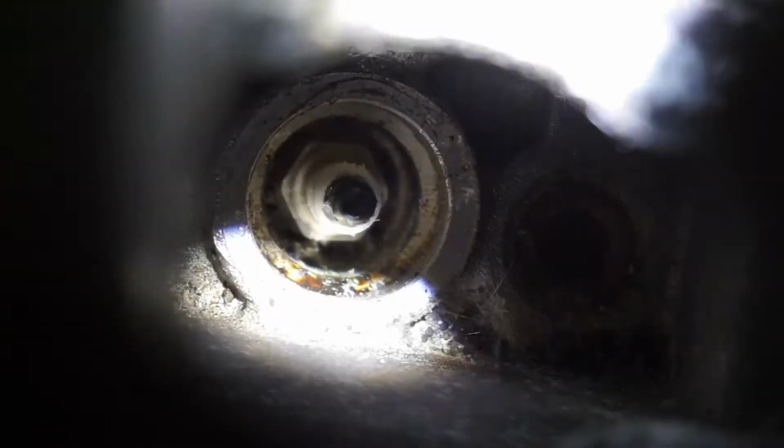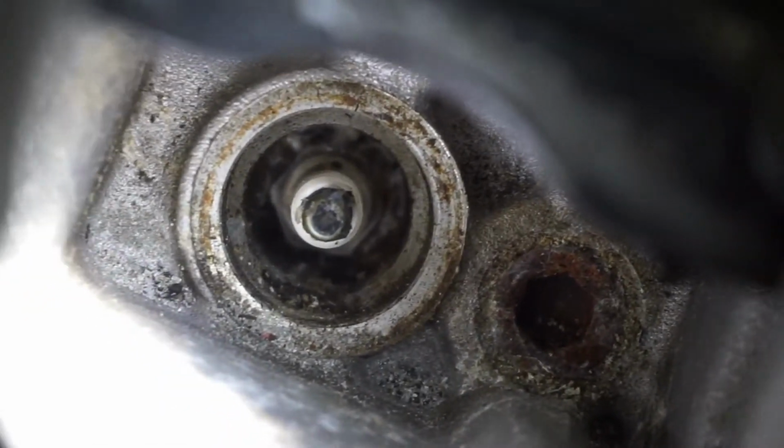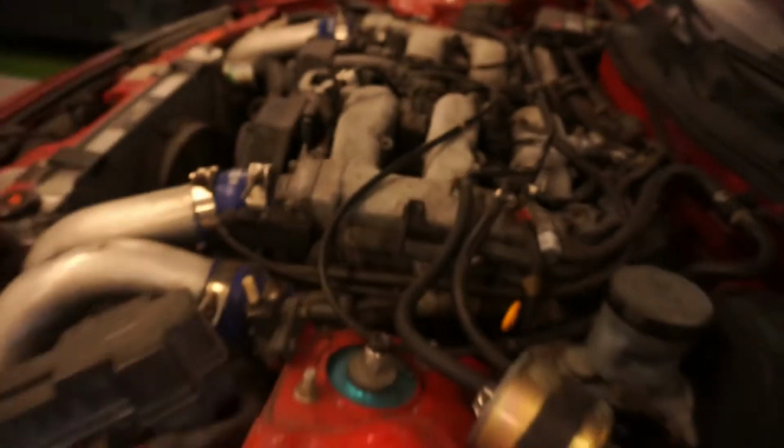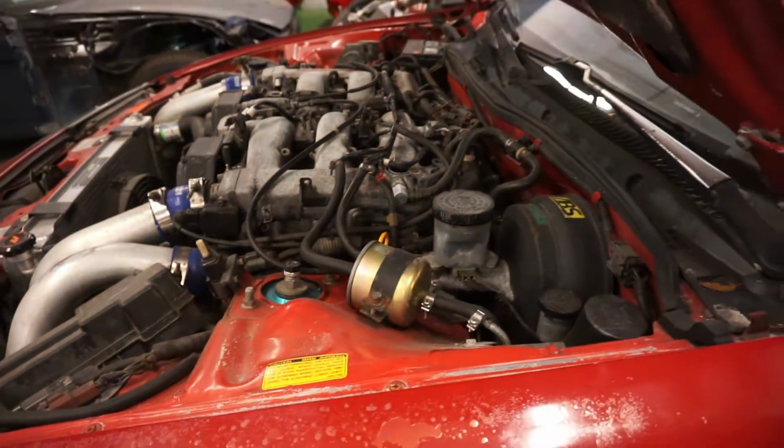The other two aren't great either, but they're not that. This is just the one side. So I'm gonna try and pull these spark plugs out. Hopefully they come out in one piece, and then I'll move on to the other side.